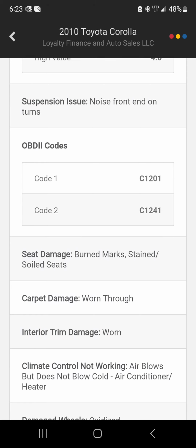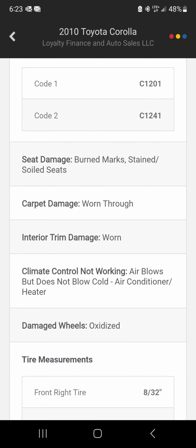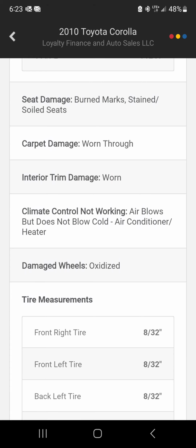Let's keep looking. We have two codes here. I wonder what they're for. Burned marks. Oh, burned marks? I guess, is that right, guys? Burned marks? I would just say burn holes. But whatever. Air conditioning blows but does not blow cold.